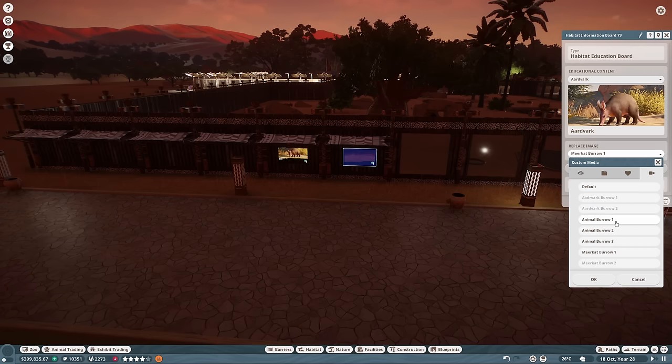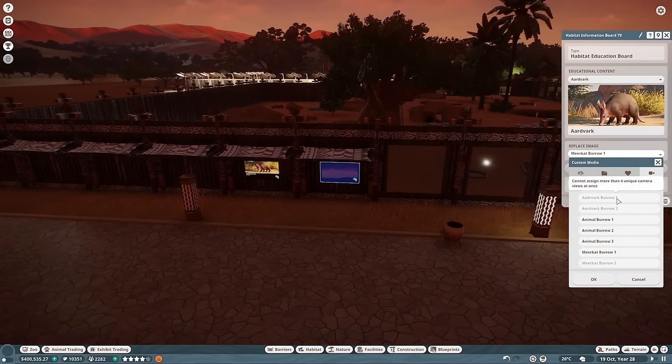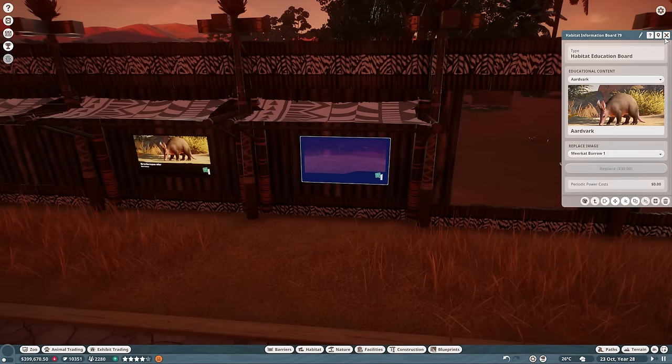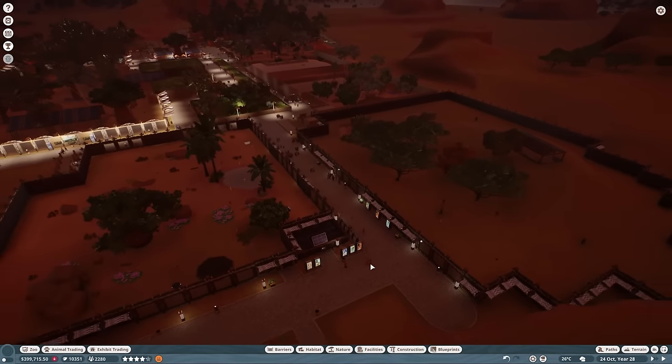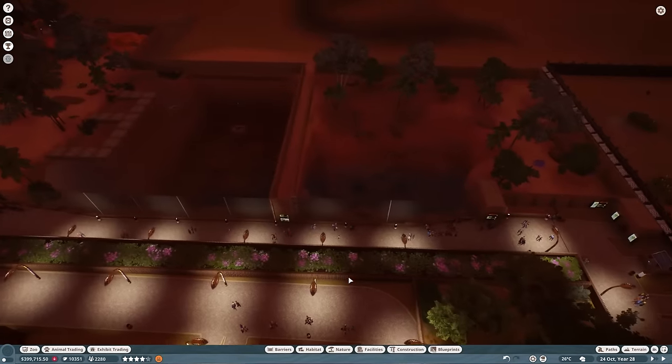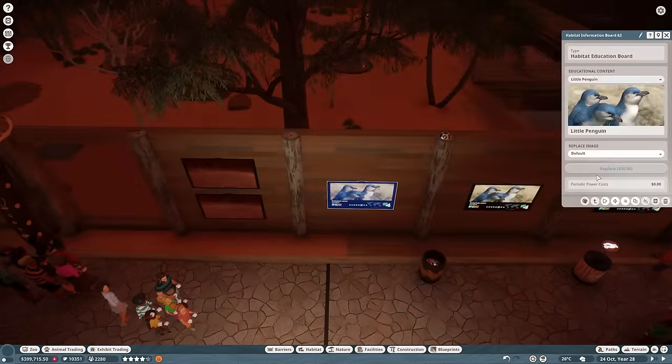So I'm going to go to video. Oh, we can't assign more than 4 unique camera views at once. Oh, I've never seen that before. That's annoying. Okay. Is that because we've got so many from the penguins and everything? I'm going to pause and have a look at that. I'm going to rename them and see if that's the issue we have.